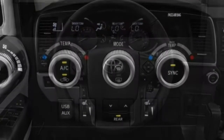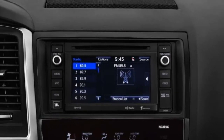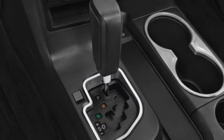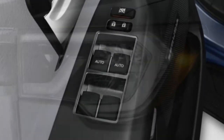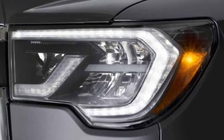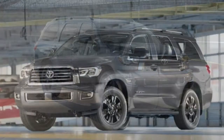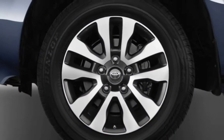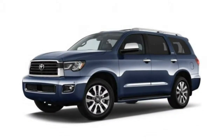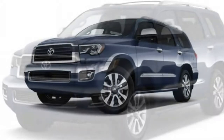Standard safety measures for the SR5 include forward collision warning with automatic emergency braking, lane departure warning, front and rear parking sensors, a rear-view camera, blind spot monitoring, rear cross-traffic alert and traffic-adapting cruise control. An optional SR5 premium package bundles an auto-dimming rear-view mirror, leather upholstery, a power adjustable passenger seat, heated front seats, a power liftgate, a power reclining and folding third-row seat, with an integrated navigation system.